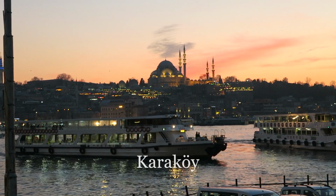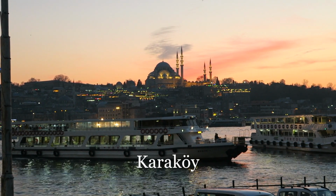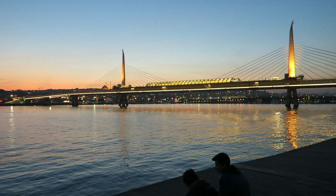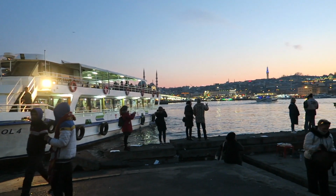We've made it back down to Karaköy to make our way home, and we've just caught the end of the sunset. It's so stunning down here. We can see the mosque and the bridge, and the waterfront here is just spectacular. It's really quite stunning. So it's been a very lovely end to our day.